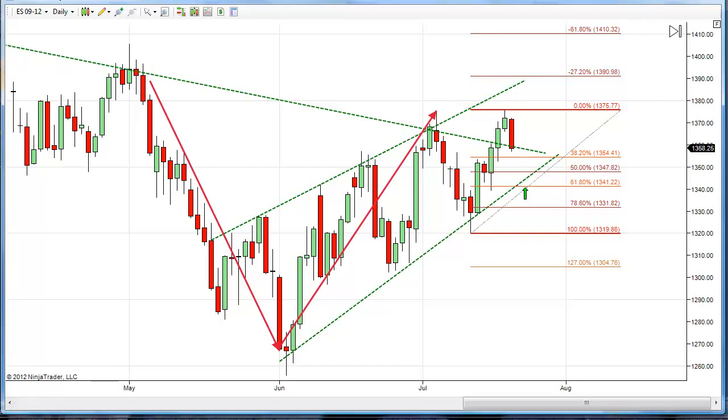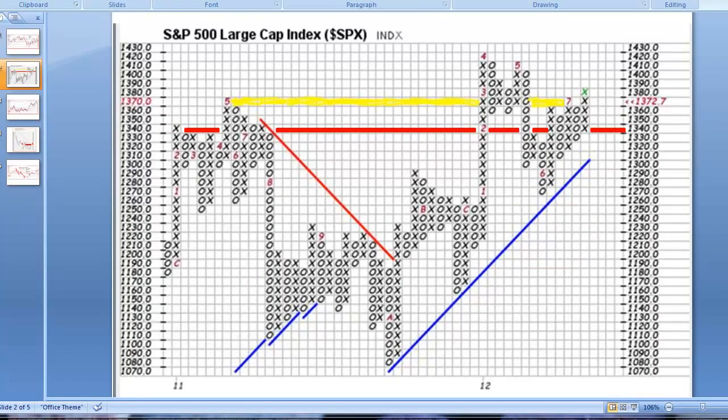Okay, so let's look at the dollar and the S&P. Now the S&P cash put in a buy signal on Friday. It hit the 1380 level and filled this box. Okay. Now if we go back and look at January, February, that's with the 1 and the 2. By the way, point and figure 1 through 9 is January through September. October, November, and December are A, B, and C respectively.